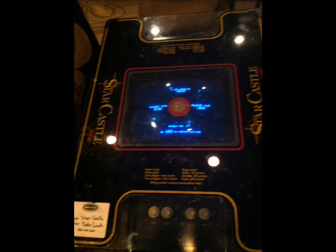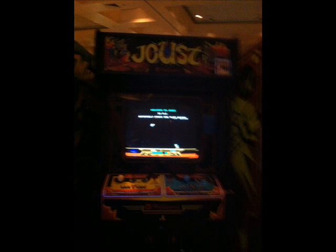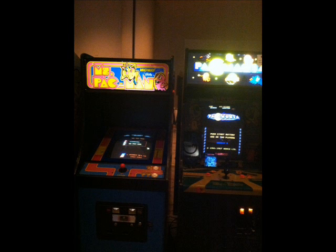Picture 43 is of Star Castle from 1980 by Cinematronics, a vector game. Pretty popular. I like it a lot. Picture 44 is Gyruss from 1982 by Williams, another popular game. It's also 2-player co-op, aka dual play. Picture 45 was a Miss Pac-Man from 1981 by Midway. And also in the same picture, Pac-Mania by Namco from 1987.